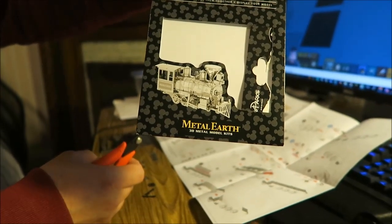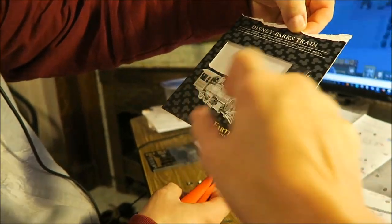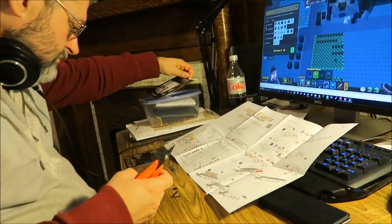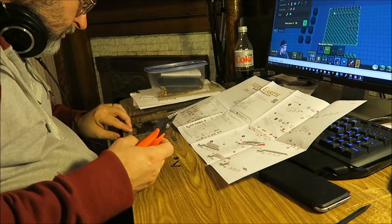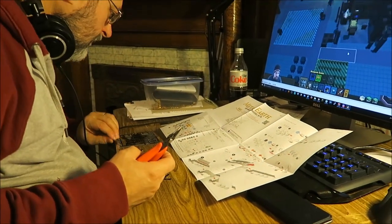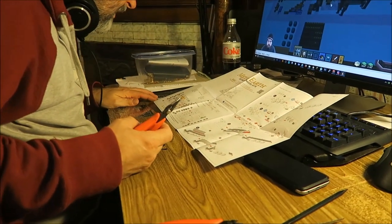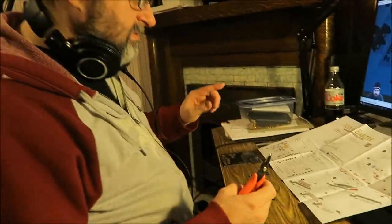And does it say Casey Jr. on it? Doesn't. What does it say right there? Disney Parks. Oh, it just says Disney Parks. I'm thinking this is Casey Jr. Casey Jr.'s coming round the bend. You know that? Yeah, I mean, it actually says Disney Parks on one of these. Right. But I do have to say, I like the directions. They're in full color.